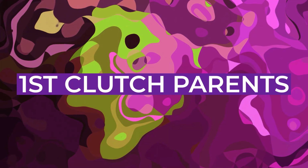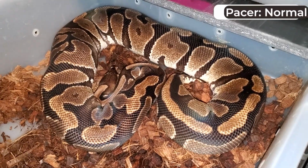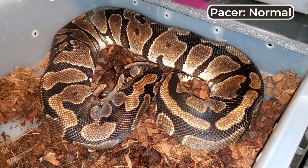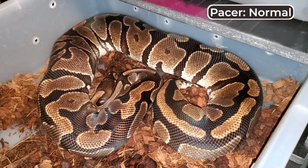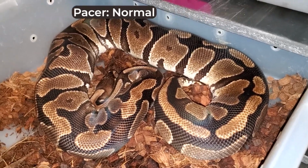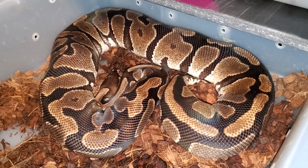So without further ado, let's go ahead and meet the parents of clutch number one. For our first clutch, we got 10 eggs, so not too shabby at all. Our female was one of my normals named Pacer. She is very unique looking, and I know that people say that a lot about normals. I have another normal that I think the same thing of, but her more so.